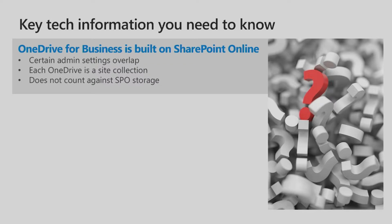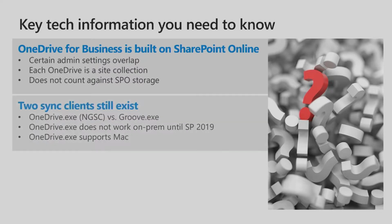They connect to each other. So one of the things that doesn't overlap, though, is the storage. One of the things I've talked to a lot of people about is they just want to move a ton of content into OneDrive. That's fine. It does not affect your SharePoint Online storage, even though it is part of SharePoint. So it's different pooling, actually.